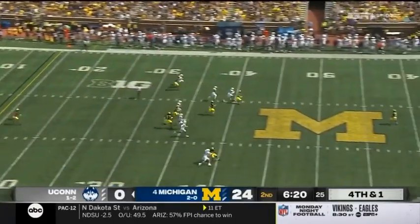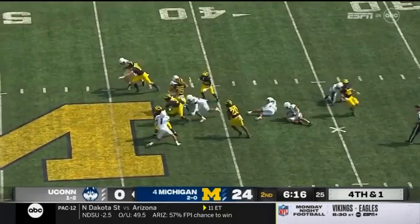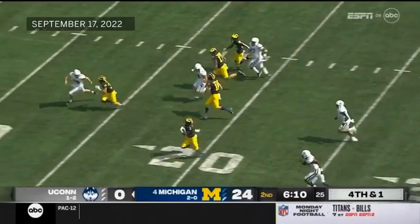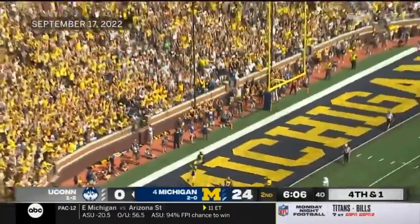Henning to midfield. Left Spade breaks another tackle. Heading down the sideline. Looking for the pylon after a cutback. He's got a Michigan touchdown.